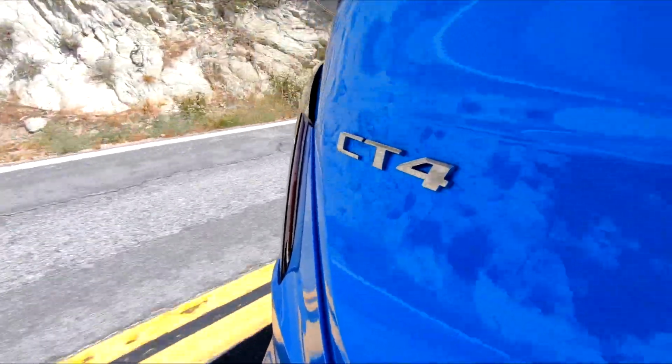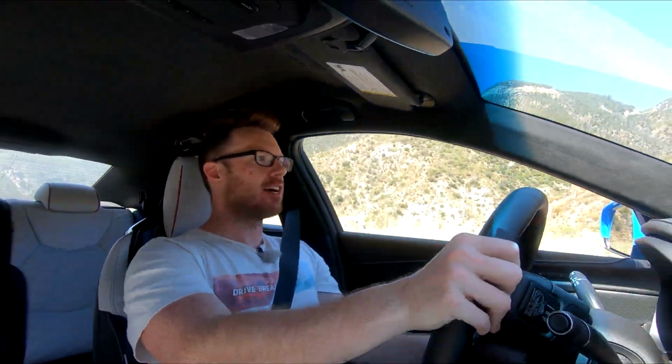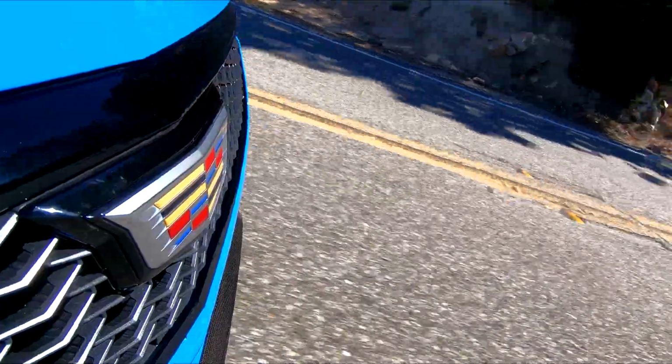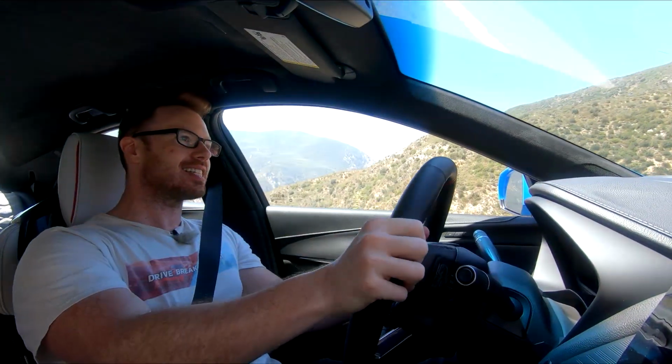The CT4-V Blackwing rolls on General Motors' Alpha platform. That's the same thing shared with the Chevy Camaro, another vehicle I love. And it's no surprise, being an Alpha platform vehicle, that dynamics and handling are the key takeaways to the CT4-V Blackwing's story here. This thing handles amazingly.